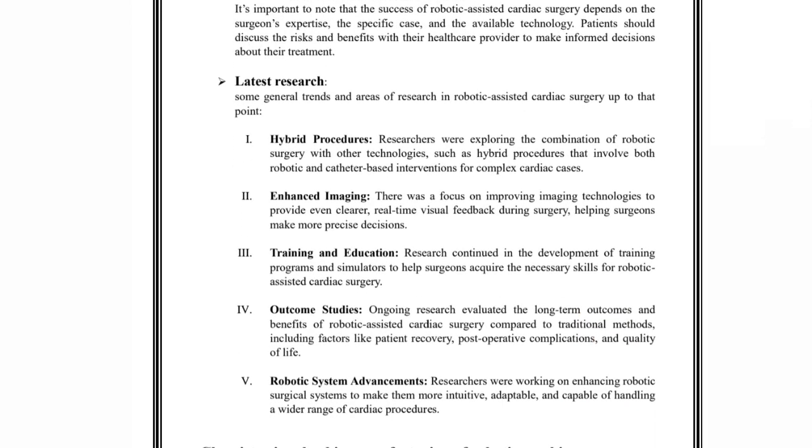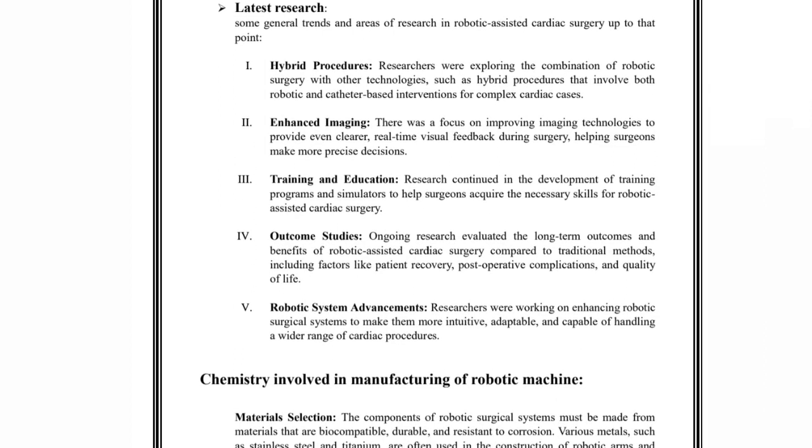So the latest research is being performed on the robotic setup, improving the whole setup to provide a handy system. For example, hybrid procedures are being introduced. Enhanced imaging is also being used to make it better every day. And training and education are also being provided to the surgeons who control the whole robotic setup.